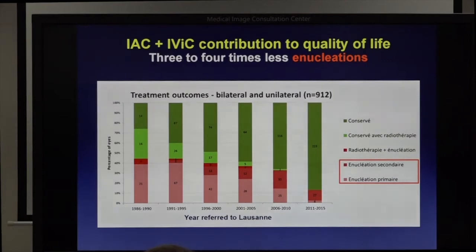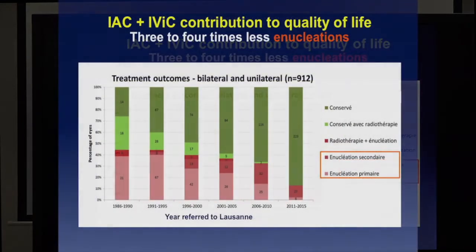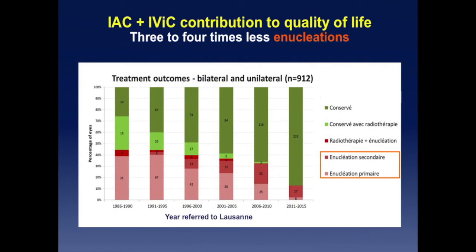Eradication of external beam radiation is fantastic, really. It's something that I would not even have believed was possible, but it's true. External beam radiation is, in my view, virtually eradicated from the armamentarium of retinoblastoma. In terms of enucleation also, we have much less enucleation than before.